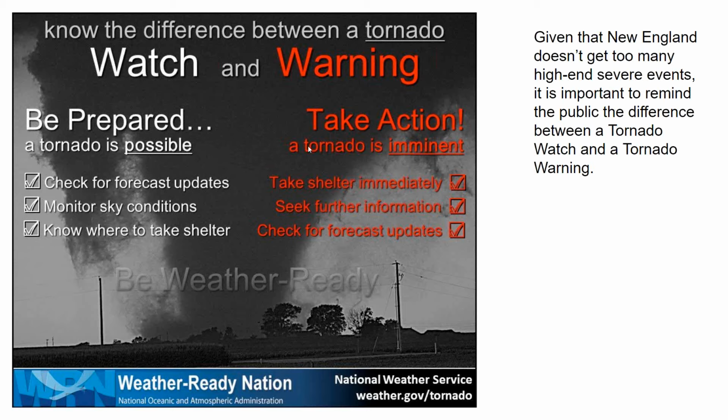A tornado warning is either we have a radar confirmed tornado or we have a confirmed tornado on the ground. It could be reported by law enforcement, by storm spotters, or members of the public. And when a warning is issued, you just have to take shelter immediately because it is a life-threatening situation.